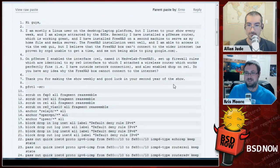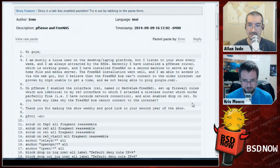Yep. Okay, well, hopefully that'll clear up a little bit of confusion out there. Erno writes in about pfSense and FreeNAS. He says he's mostly a Linux user for his desktop and laptops, but after listening to BSD Now quite a bit, he's gotten attracted to the BSDs. So he recently installed a pfSense router, which is working great, and he has since added a FreeNAS on a spare machine to serve as his file server, and that's working well as well. However, he's trying to connect the two and having some issues.